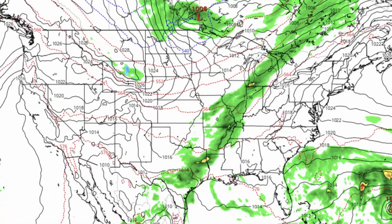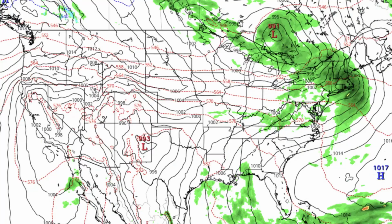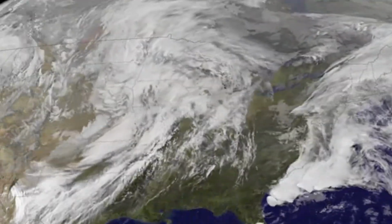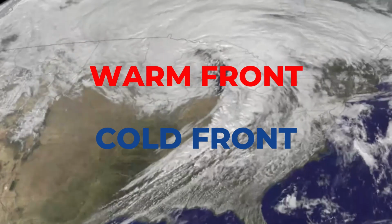In the months of December, January, February, and March, mid-latitude cyclones make their trek across North America, Europe, and Asia. A mid-latitude cyclone has similar circulation to a tropical cyclone, except it's connected to fronts, with the two main ones being a warm front and a cold front.